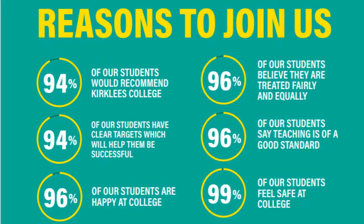Our students are our best ambassadors, and on screen you can see that 94% of our students would recommend Kirklees College to a family member or friend. 96% of our students believe they are treated fairly and equal and that the teaching is of a good standard. 96% of students are happy at college and 99% of our students say that they feel safe at college.